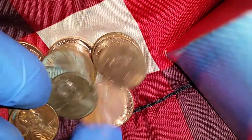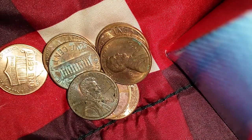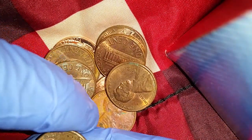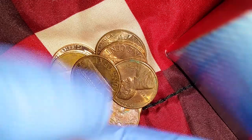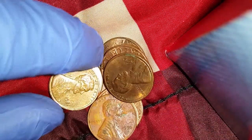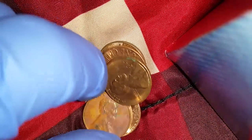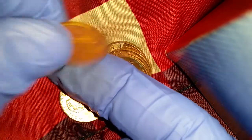And here's a 1997. Let's see. And here is a 1988. Here is a 2014. And a 1993, it looks like. Yeah, 1993. Okay, 1989. Okay. 1997. 1981, 95% copper. All right. 2015. Let's see. Looks like 1970.